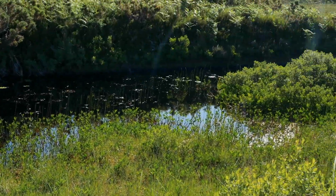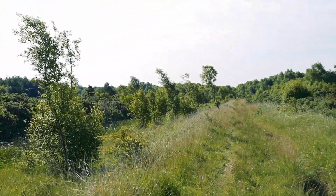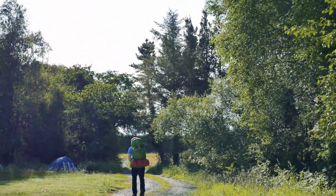There's a section of disused canal on this part of the trail, so we were hoping to camp next to it, but we ended up taking a wrong turn and camping on an access road that looked like it hadn't been used in about 100 years.